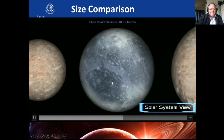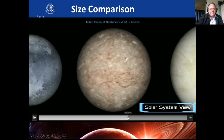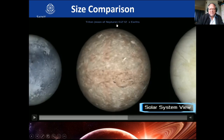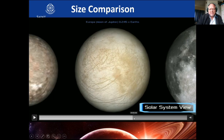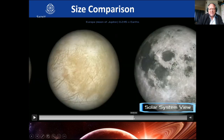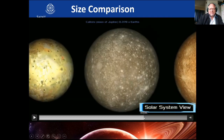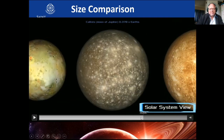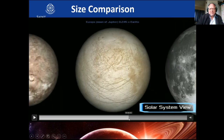Okay, and then when you move on, you will see that Triton, one of the moons of Neptune, is bigger than that planet. It's also big. You can see Europa, another moon, is bigger. It's the moon of Jupiter. Our own moon, I like this. A moon called Moon. Where is our moon now? Sorry. There we go.